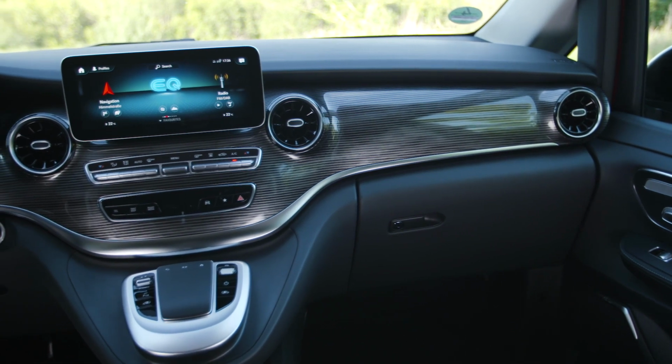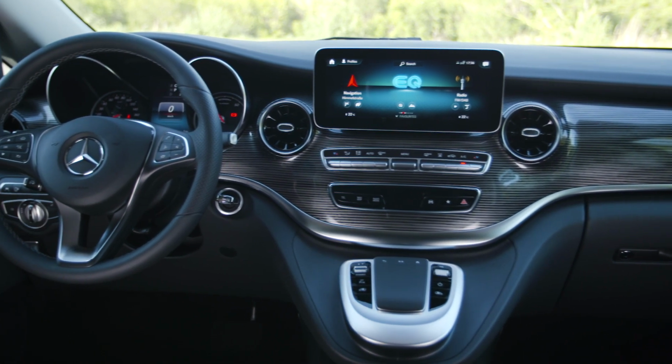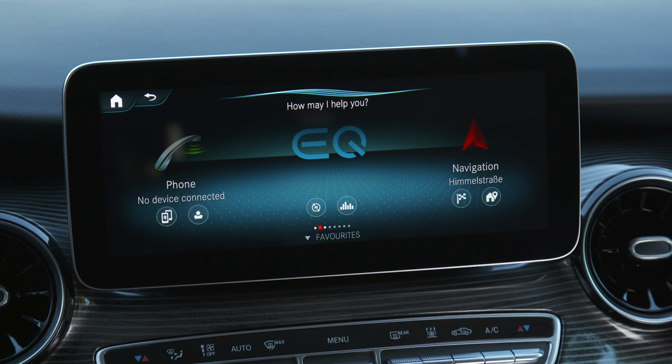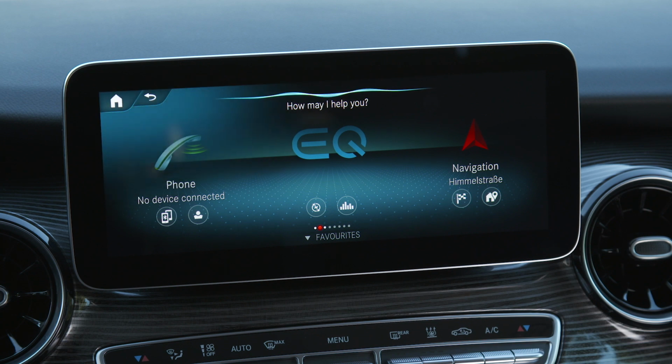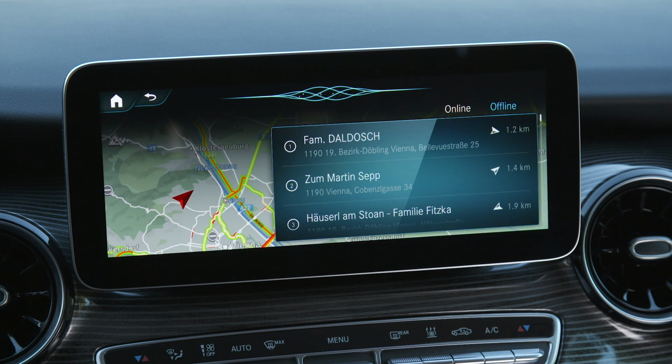One thing I really like with the standard equipment of the EQV is that you will always have MBUX on board, and you will always have this 10.25-inch touchscreen here in your car. That is the one you're going to configure and control your system with, and it's not only a very nice infotainment, it's also a very nice and intelligent sat-nav, because that is primarily made for electric driving. The car can calculate your route, including the charging points. And because of live data, it will instantly recognize if the charging station is broken or maybe in use, and it will recalculate your route.